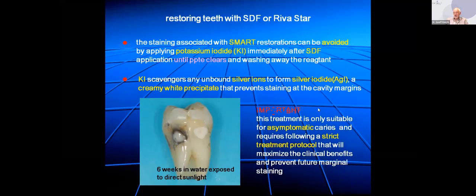Now, it's really important, and some of the things I've got to stress are really important, only use this treatment on asymptomatic caries. You've heard of pouring salt on a wound? Well, that's what you'll get if you put Riva Star on a symptomatic caries. And how do I know that? Because I've done it. And it's one of those things you do once and you don't do it again. And the other thing, if you want this stuff to work properly, you've got to follow a very strict treatment protocol. The problem is that it's all done off-label, and people use their imagination in the way they're applying Riva Star. And I've read some articles which have some pretty strange protocols about applying it.